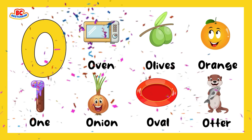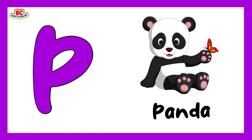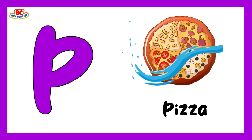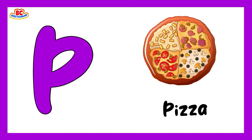We will learn alphabets and their sounds. Have you ever seen the letter V? Hi, I'm letter V. And my sound is V, V, V. And the words that start with me are Vest. V, V, vest.